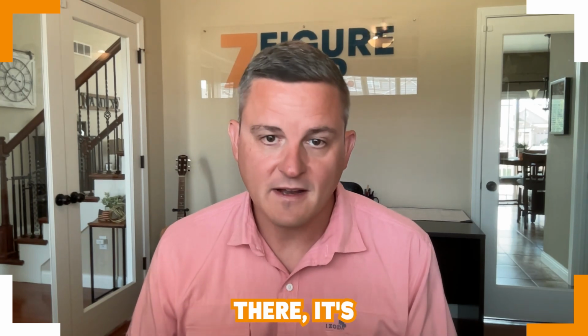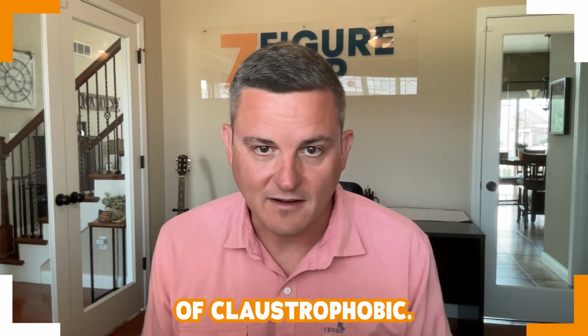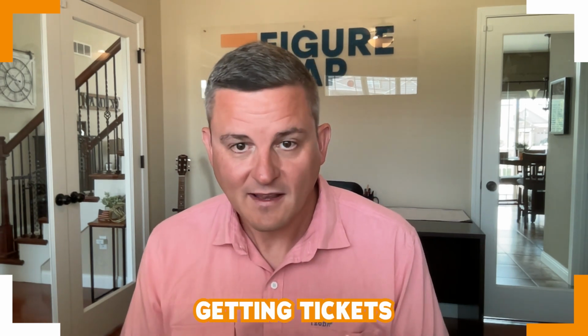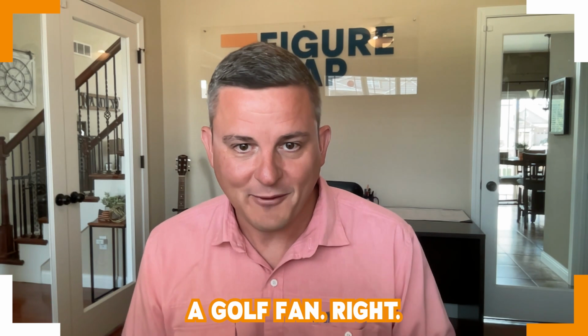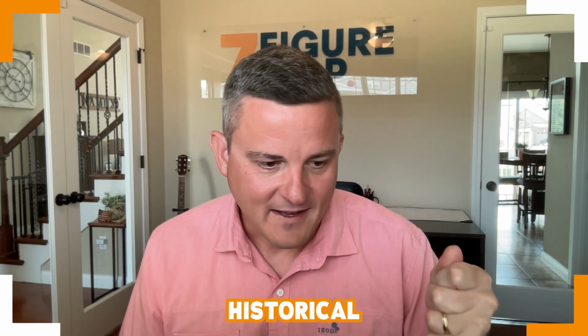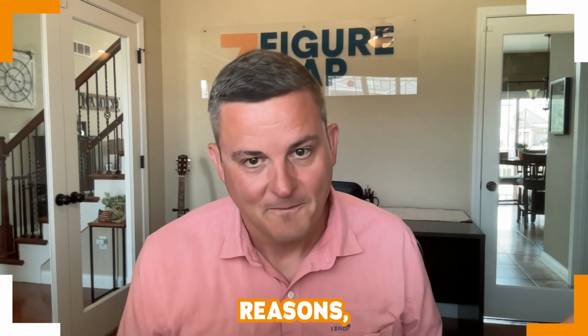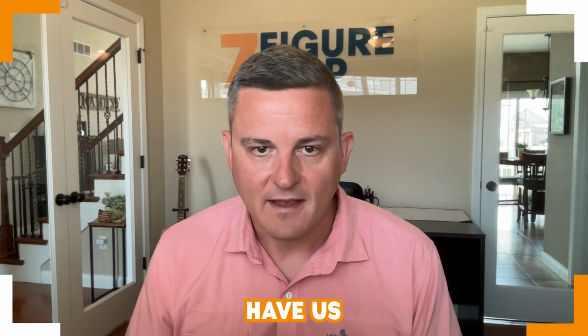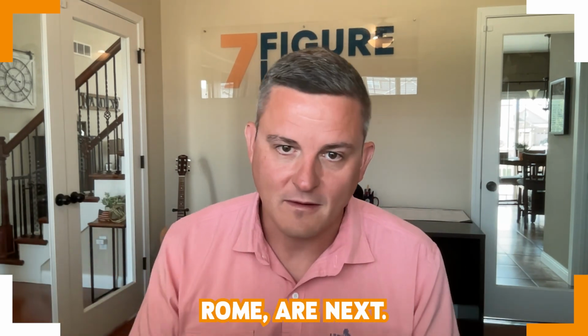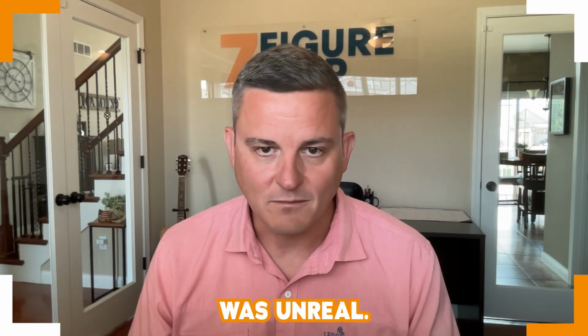And when you're down there, it's very humid, it's very tight, it's kind of claustrophobic. They have to preserve it. So it makes sense why it's so exclusive and why it's so difficult to get these tickets. It's kind of like getting tickets to the Masters if you're a golf fan, right? But for religious and historical and archaeological reasons, so much better, actually. And to have us find a time, we won the lottery, that was the time we were going to be in Rome on our next to last day, was unreal.